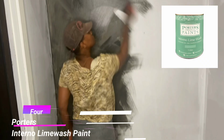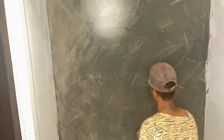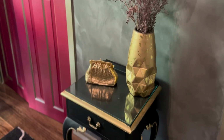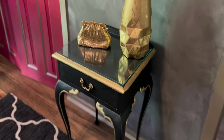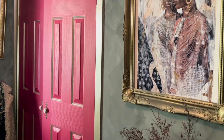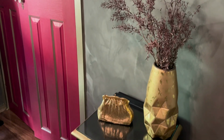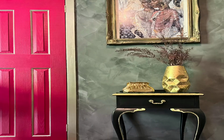Porter's Interno Limewash is a lime-based coating which is designed for interior use and it replicates that soft weathered patina of traditional limewash paint. It creates soft tone variations which add depth and texture to the walls and gives it that Mediterranean look.